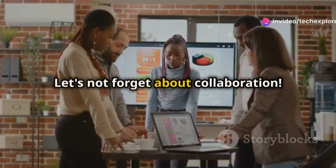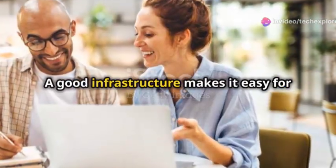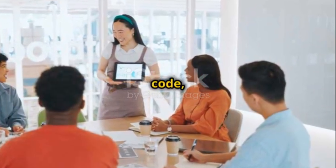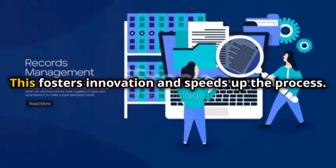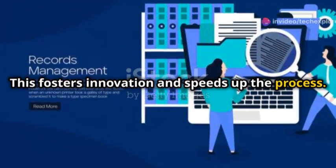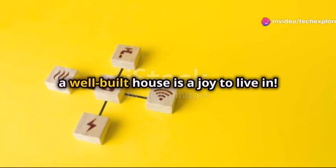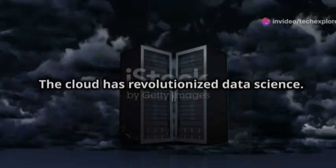Let's not forget about collaboration. A good infrastructure makes it easy for teams to work together. They can share data, code, and results seamlessly. This fosters innovation and speeds up the process. Ultimately, it leads to better outcomes. Remember, a well-built house is a joy to live in.